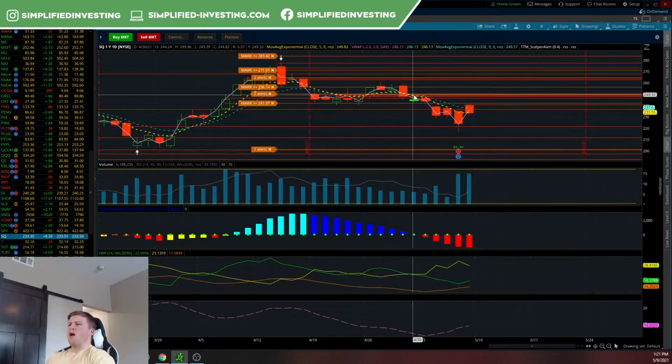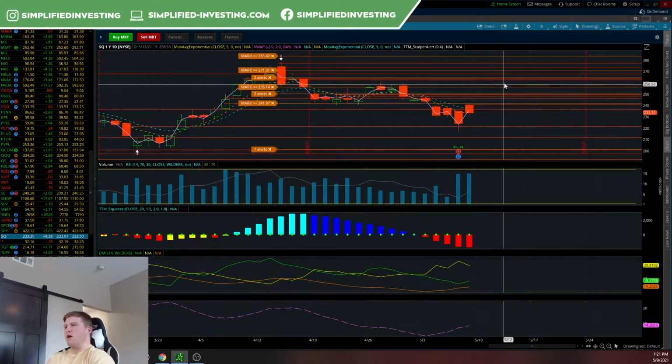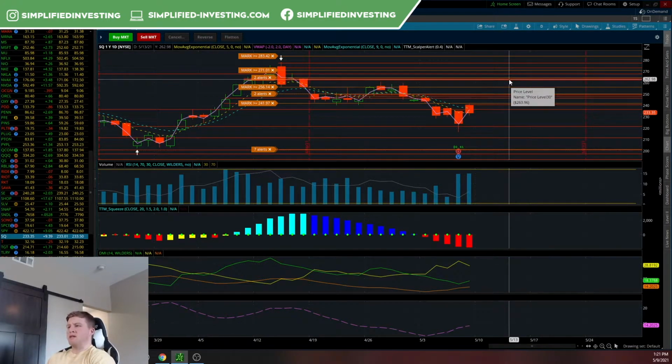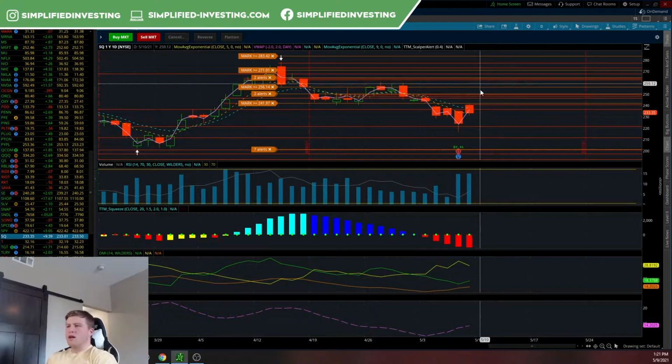The main thing that I want to see, we're trying to form this cup formation here. If we get a breakout over 250, I really like Square here with that potential to push back up to this 263 region, then back up to 270. This is one that's going to be following the NASDAQ market pretty close. It is going to be one that is tracking that index very close.